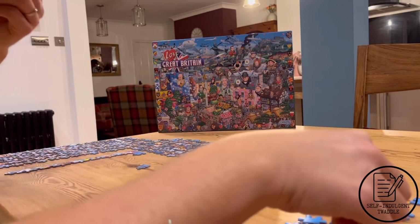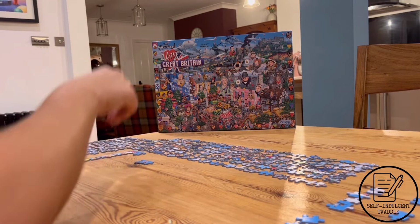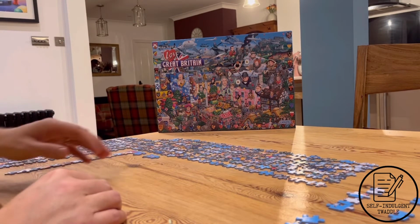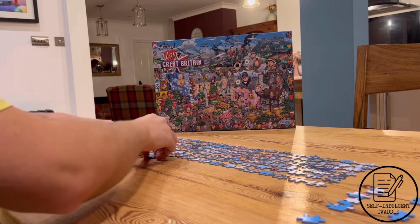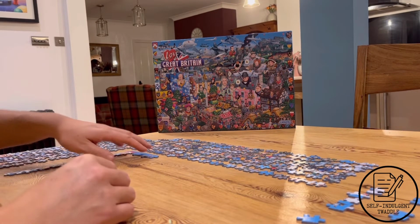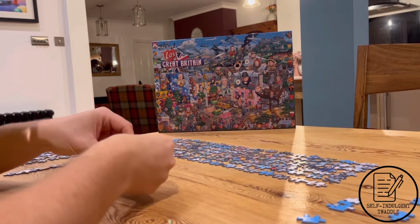So up at the top of this puzzle, there's a lot of aeroplanes. Some of them I recognise and should be able to tell you a little bit about, hopefully. Some of them I'm sure aeroplane enthusiasts will know a lot more about, but I don't count myself as one.